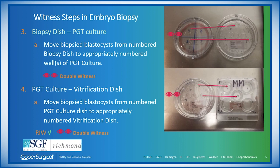After the individually numbered blastocysts are transferred into the appropriate drops of the PGT culture dish, the assigned patient's vitrification dish is brought into the arena, and the individually numbered blastocysts are transferred to the equilibration solutions in the vitrification process. Again, note that this movement of individually numbered blastocysts must be double witnessed into the appropriate equilibration solutions of the vitrification dish.